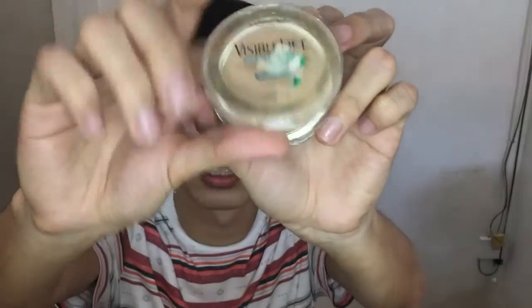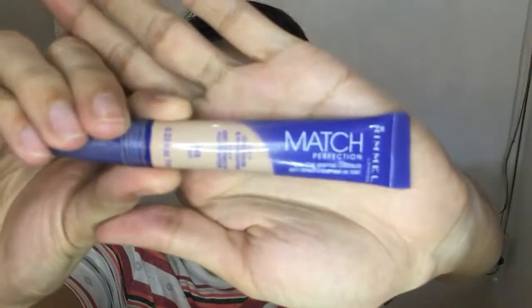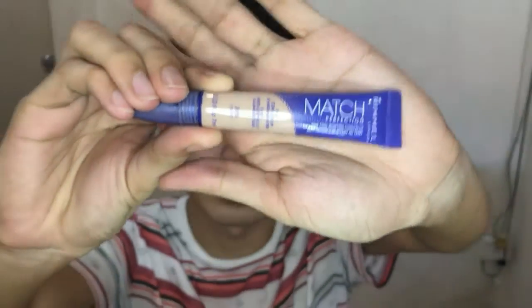This L'Oreal Paris Invisible Lip in the shade Deep. And for the concealer, this Rimmel London Match Perfection Skin Tone Adapting Concealer in the shade Light. Isa lang kasi yung concealer na sinend niya sa akin, guys.